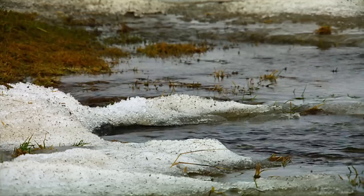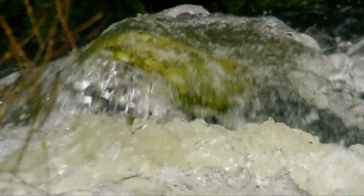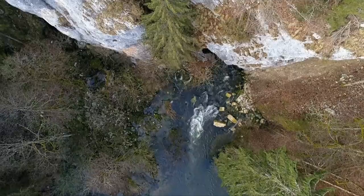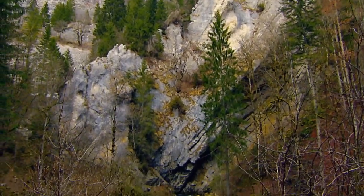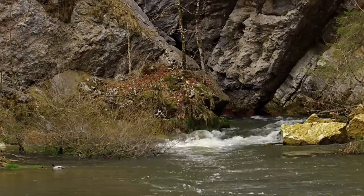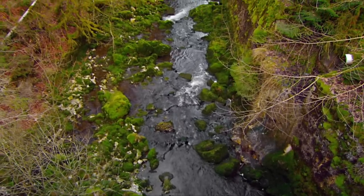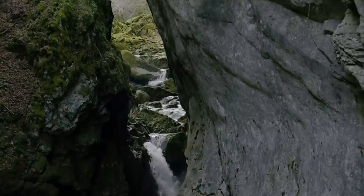The lake's water seeps away, continuing to flow underground, and then, as if from nowhere, reappears 6 kilometers away. Here it emerges from a rock, becoming the source for the Areuse. From here, the river then makes its way through the Jura. A landscape of wild beauty.